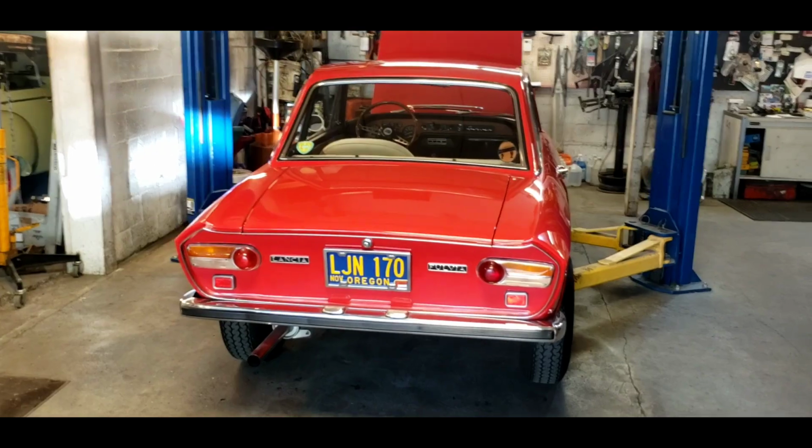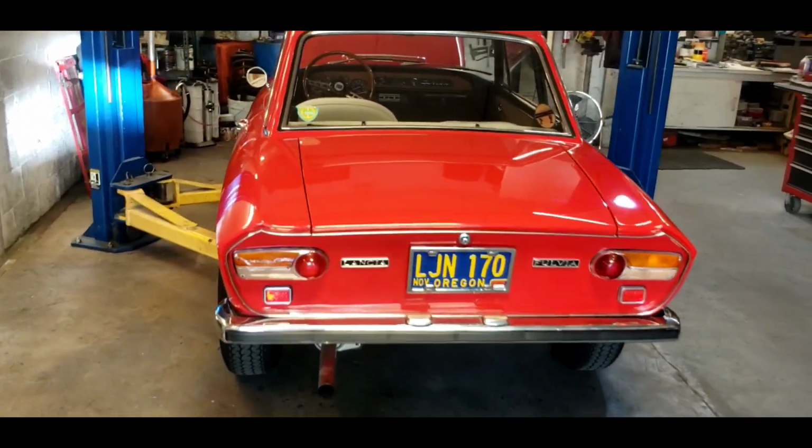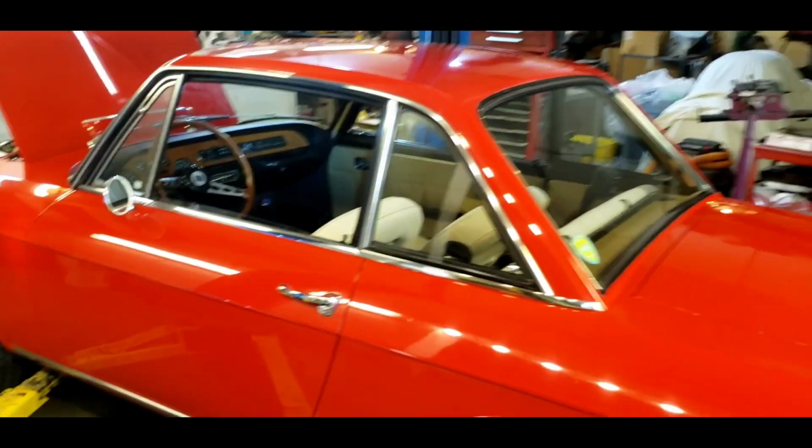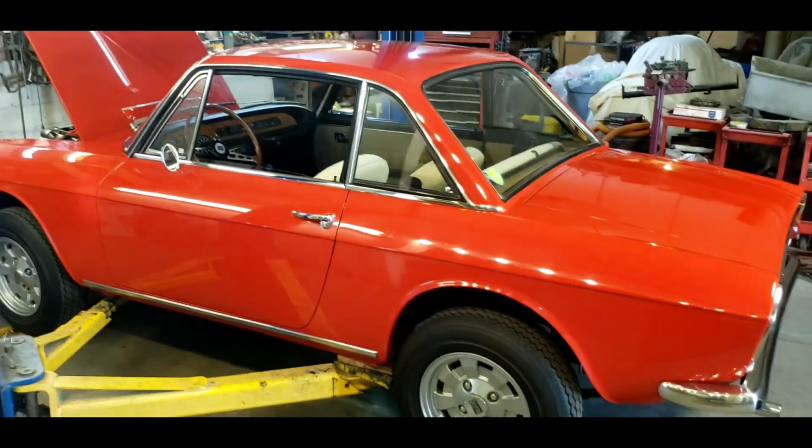It's an amazing car, and I hope that it lives on forever, just like me. I hope I can live forever to enjoy these little things.